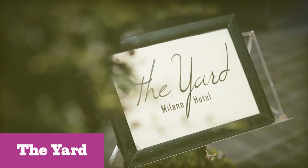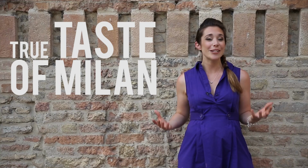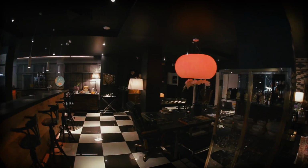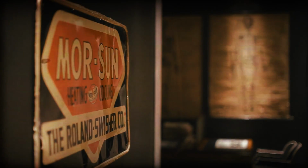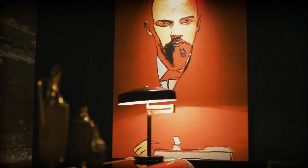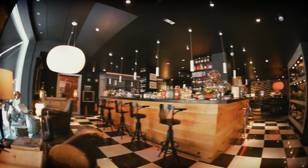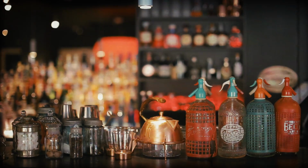The Yard. If you really want a true taste of Milan and being a Milanese, you have to try this place out. The minute you walk in through the doors, the lobby oozes this kind of cool, quirky, vintage style. The whole lobby area, there are so many nooks and crannies of just individuality, and it is home to one of the coolest bars in Milan, the Doping Club.